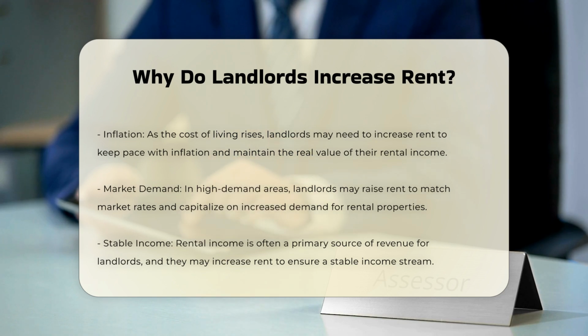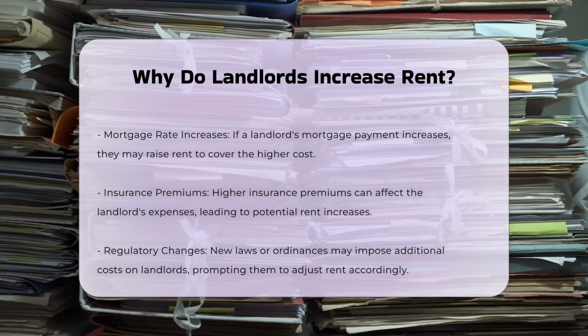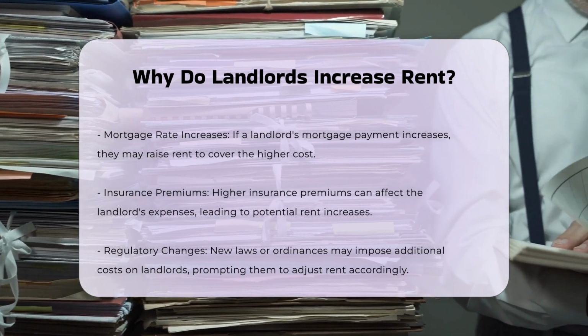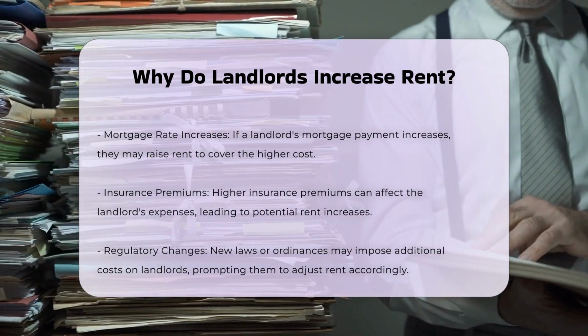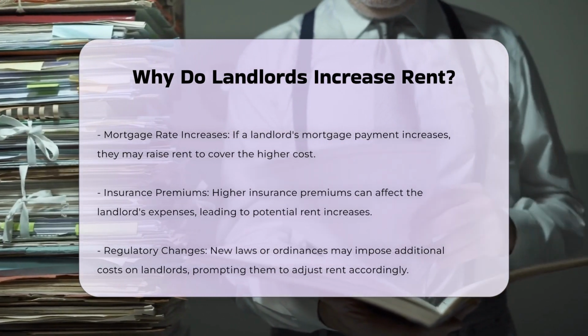In high-demand areas, landlords may raise rent to match market rates. Rental income is often a primary source of revenue for landlords. They may increase rent to ensure a stable income. Mortgage rates can also impact rent. If a landlord's mortgage payment increases, they may raise rent to cover the higher cost.